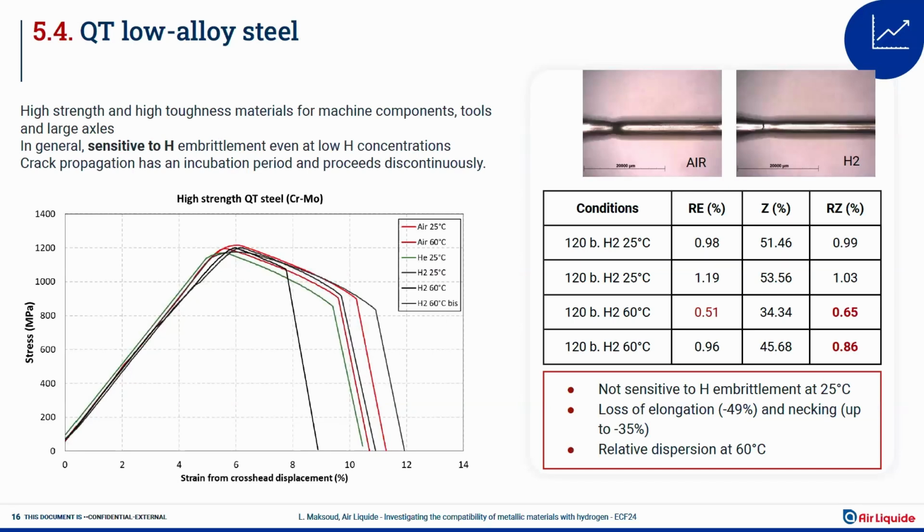Now, if we look into the quenched and tempered low alloy steel with chromium and molybdenum, it's also a little bit disturbing because we don't have any effect at room temperature. And as we increase the temperature only to 60 degrees, although, of course, we have a larger mobility and larger diffusion of hydrogen, we have quite an effect of hydrogen on the ductility and the reduction of area. I show only 2 examples here to show you the difference. But yeah, we have also some scattering at 60 degrees that should be clarified.